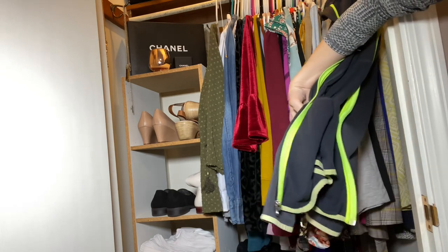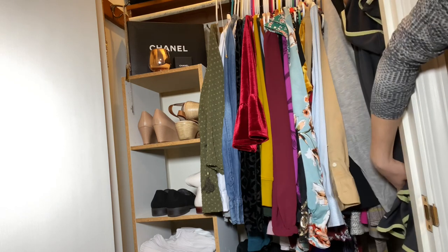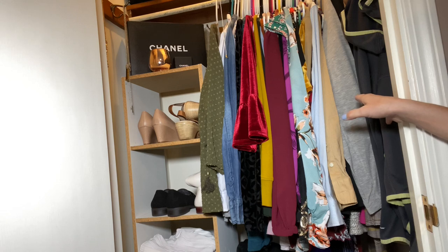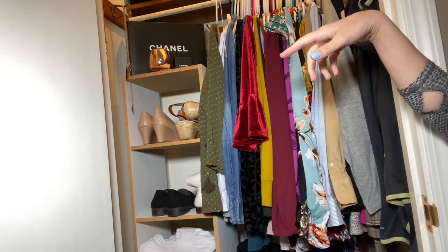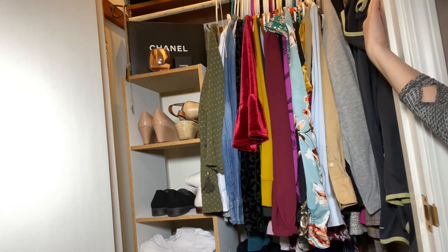This is my most worn item. I wear this when I'm working out and also walking my dog, so that's why it's right there. Very, very easy. I do like that there are these little hooks in the closet. That is really helpful. Those were already there when we moved in, so I just kept them there.